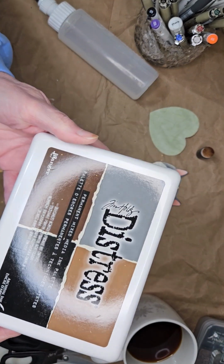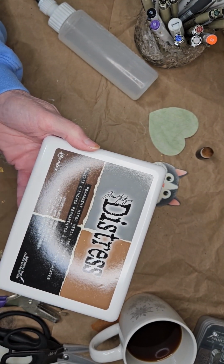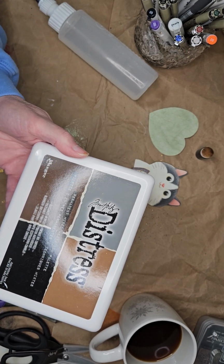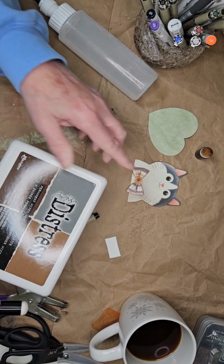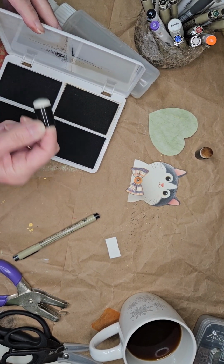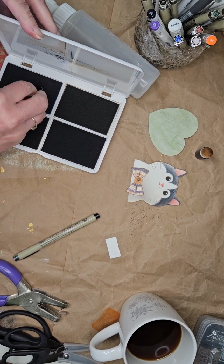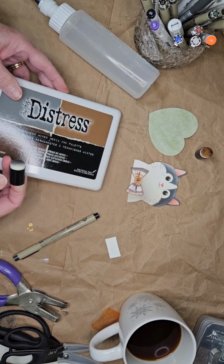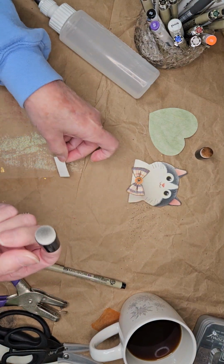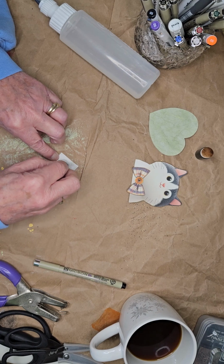And this is what I showed you yesterday. It's got the 4 colors in it in one palette. I want to use the hickory smoke. It's a light gray, and I think it'll go nice with the cat. And I just want a real light on it. Yeah, I don't want it dark, but I just want it really light. So I'm going to take the hickory smoke, and I'm just going to go over the back of it.